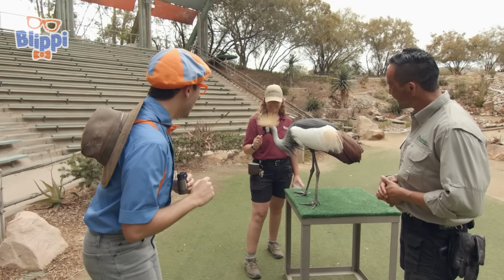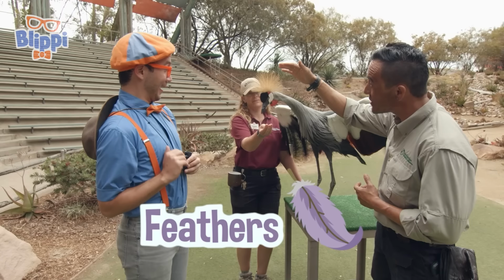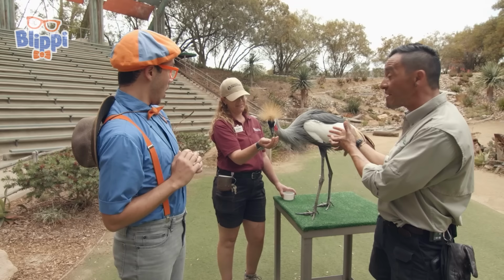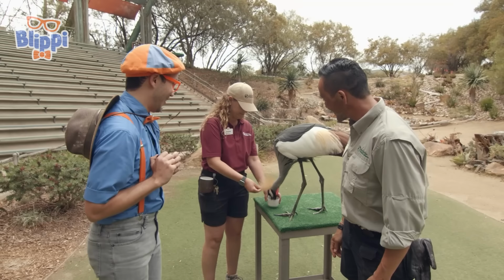Whoa, and what's that on their head? It looks like spikes, like an echidna. Yeah, a lot of people think that, but those are actually tightly woven feathers, so they're not sharp at all. Just like that big, beautiful wingspan, every feather is modified for very specific things. She has feathers for flying, she's got feathers to keep her warm, she's even got feathers to attract a mate, but those feathers are a good symbol that she's an adult crown crane. Wow, a grown-up.